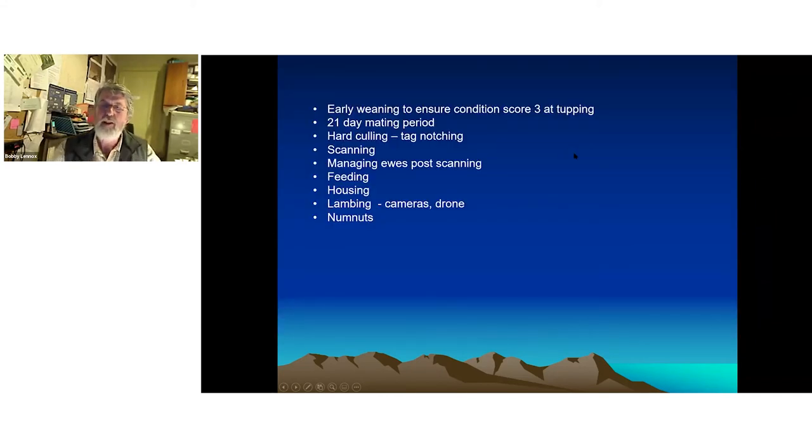The things that we do to try and get as many lambs as possible out of the ewes is we wean early. We wean the first week in August, which I think is 12, 13 weeks old. We start lambing around about the 20th of April, so you can do the sums yourselves. That gives the ewe a chance, and most of them reach condition 3 by tupping time. We only give them 21 days with a ram, so the tups go out round about 28th November, 1st of December. They're all mated in fields or hill parks, and the ewes go back to the hill before Christmas. So it's a very tight period.